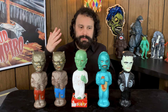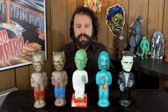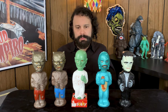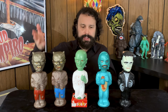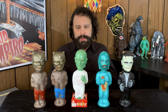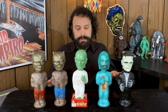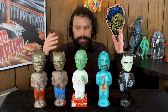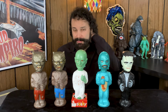So if you want them in collector condition, a good rule of thumb might be roughly $100 each, more or less, with maybe a little more for the creature and a lot more for the red pants Wolfman. And that's not with a box or a tag. I don't even know what a complete set with genuine boxes and tags, nice paint, no cracks, might run. That might run into some money.